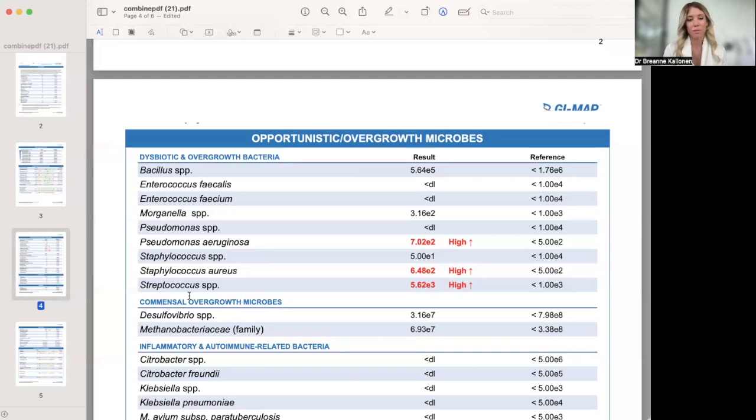I've seen really great results with it when we follow a stepwise approach. So if you have done food sensitivity testing and you've eliminated those foods and you're feeling like your nutrition is becoming restrictive and you're not seeing the results that you want in terms of your symptoms, consider this.